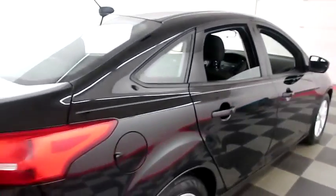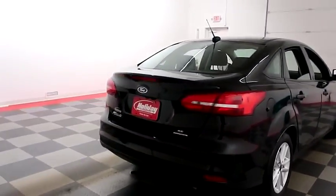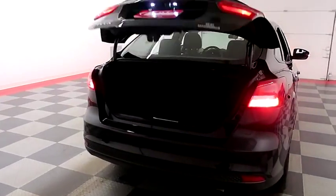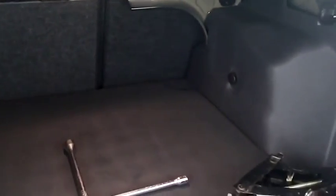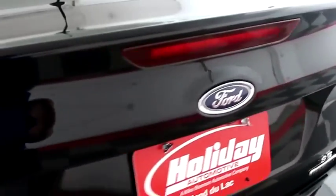One more look down the passenger side, then swinging around to the back end. You have a rear backup camera on the back. A look in the trunk. There's a 60-40 split on the back seats, so you can fold those down.